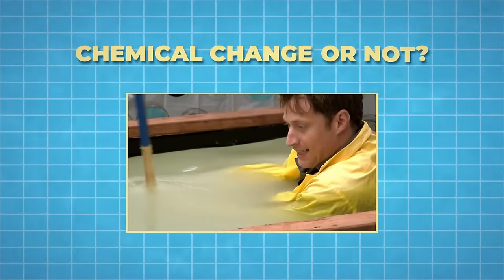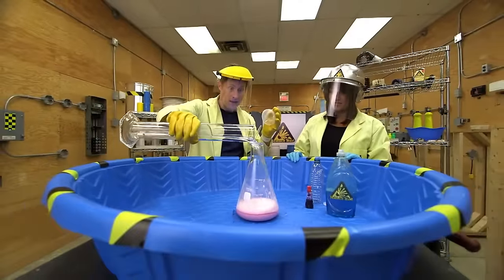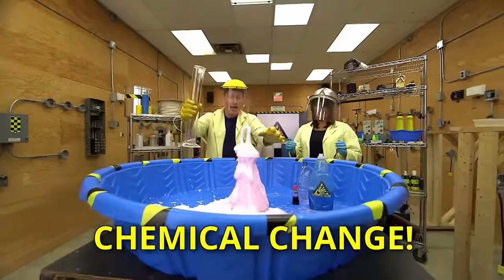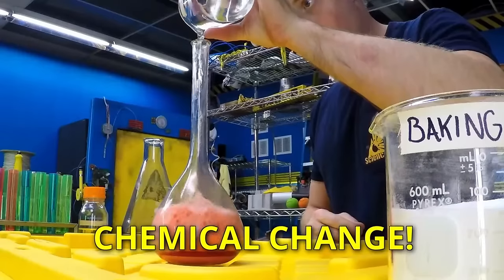So let's look at some examples. Vinegar and baking soda. Is it a chemical change? Yes. Vinegar and baking soda react to form different chemicals. Sodium acetate, that's the white stuff that's left over, and carbon dioxide, which makes the bubbles.